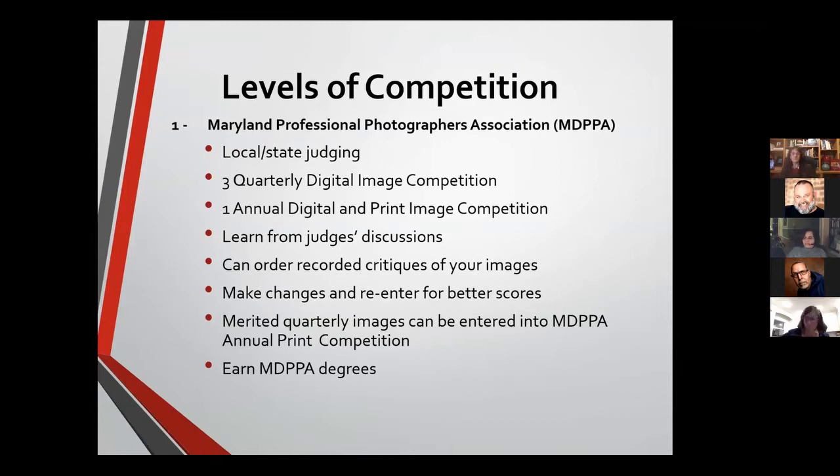So Ellen talked about why we compete, and now, where do we compete? Maryland PPA is, if you think about it, the beginning of your competition journey. So we're at the state and local level. We allow you to enter 3 quarterly competitions and 1 annual competition. And so the idea here is you get your feet wet. You start at the Maryland level, and then hear the critiques, listen to what the judges have to say.